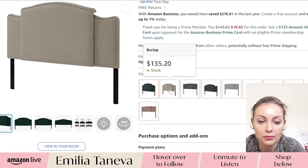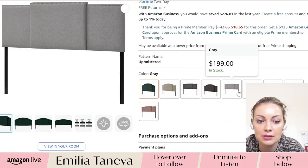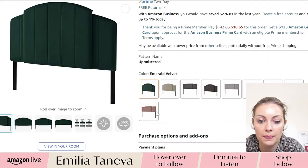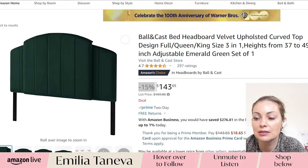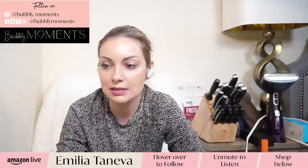If you go on that product page, you can also see the different colors that are available. So we have this linen fabric, some are velvet, some have those different beadings on the sides. So it's pretty nice. I couldn't say which one is my favorite. This green one is really nice, the pink one also. 15% on discount. Different price is available for different colors. So make sure you select the color and the style that you like the most to get the final price.